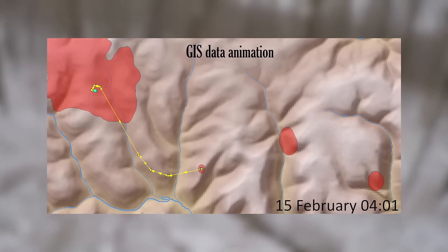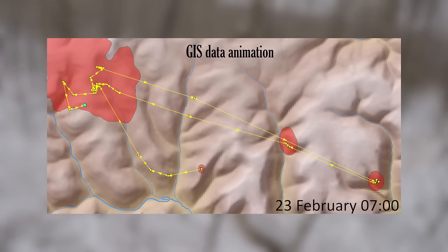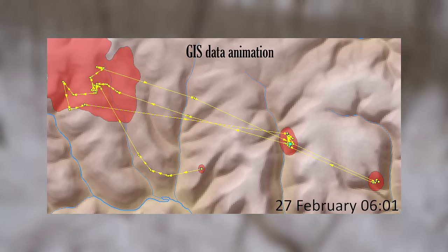In our research, we have deer with GPS collars that give us detailed locations at regular intervals. And with that information, we can see some examples of the types of habitat that deer are using during winter.